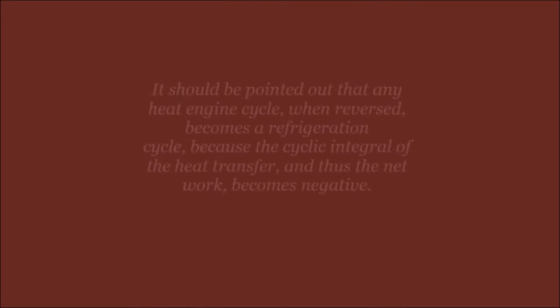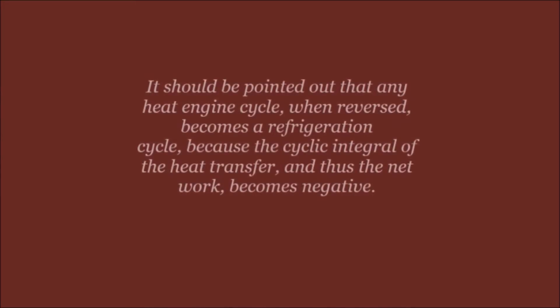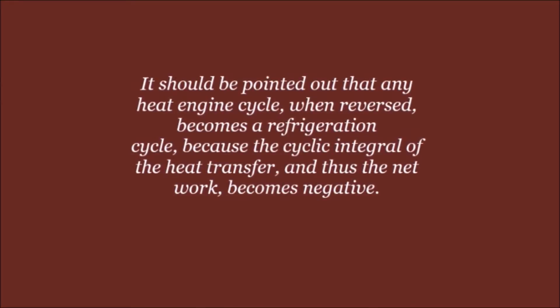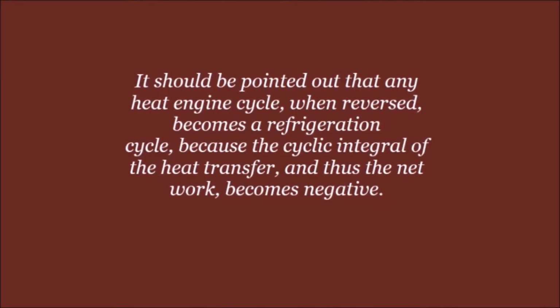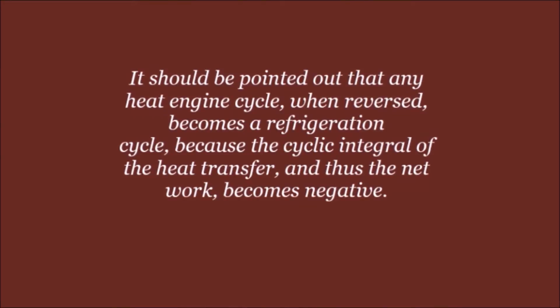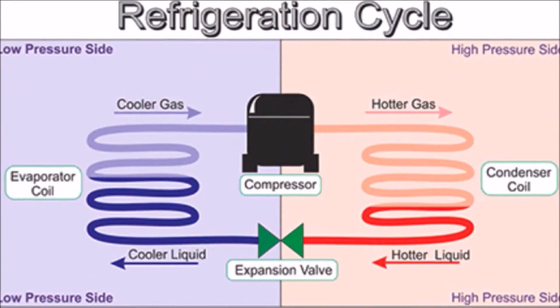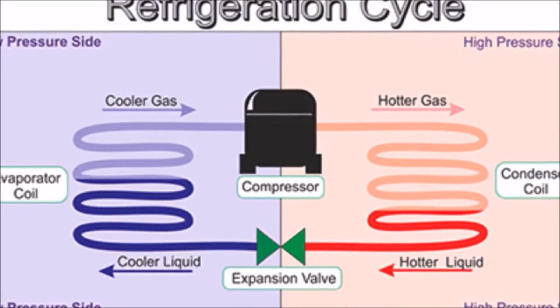It should be pointed out that any heat engine cycle, when reversed, becomes a refrigeration cycle because the cyclic integral of the heat transfer, and thus the net work, becomes negative. This implies heat rejection at higher than the lowest cycle temperature. This video presentation will focus on refrigeration, specifically the vapor compression refrigeration system.